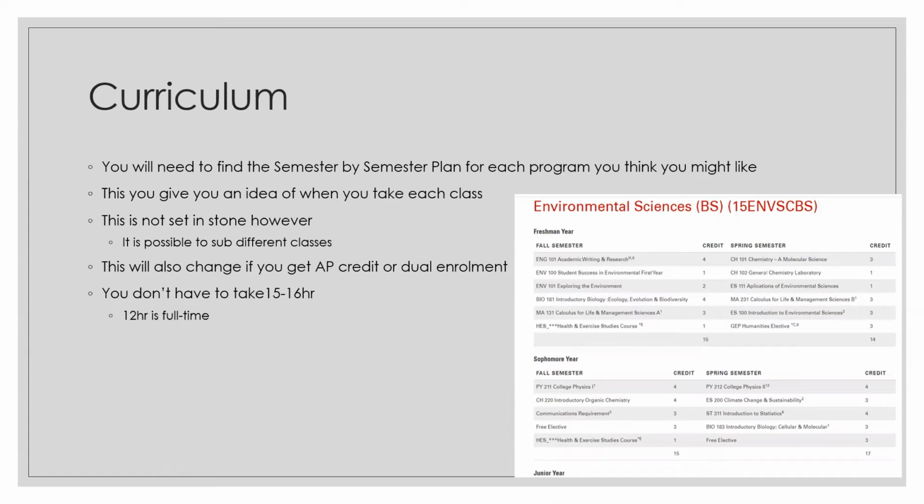And you also don't have to take 15 to 16 hours a semester. That's what most of them will lay out in their semester plans, because that's about the only way you can graduate in 4 years if you come in with no extra credit. 12 hours is considered full-time for undergrad students. So for financial aid and athletics, you just have to stay at the 12-hour mark.